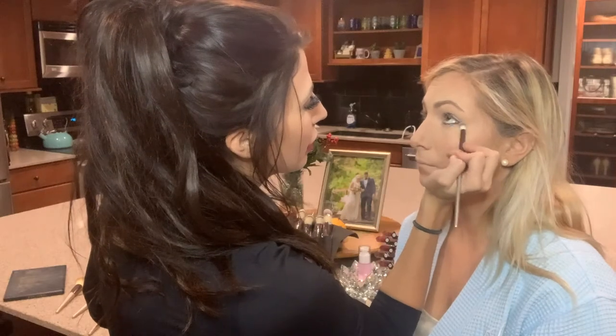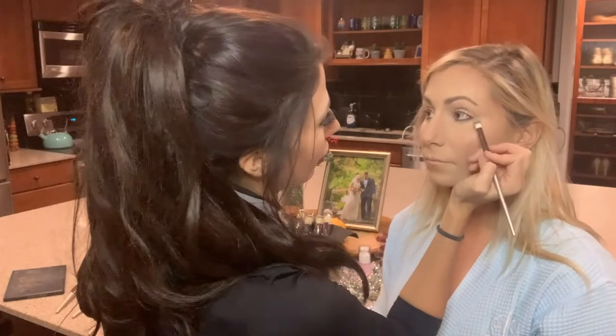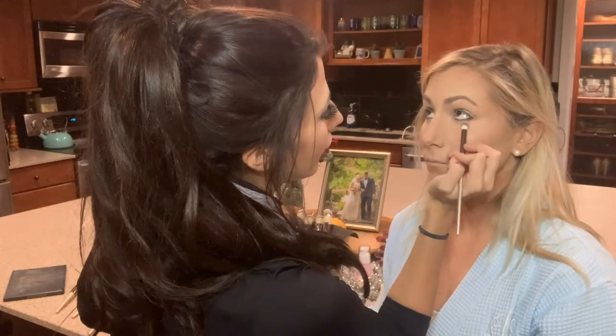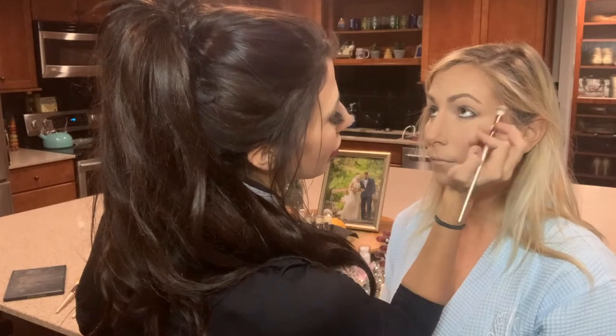My eyeliner first and my eyeshadow second, because it hides this line and it makes it look mysterious, and it kind of softens it, but it's still definitely there.